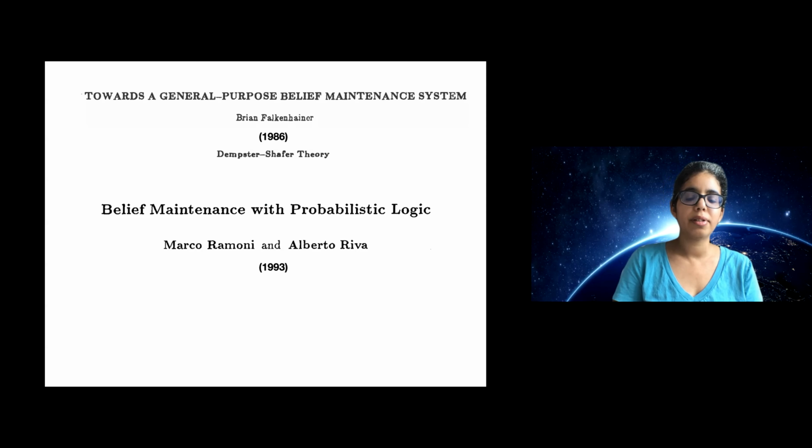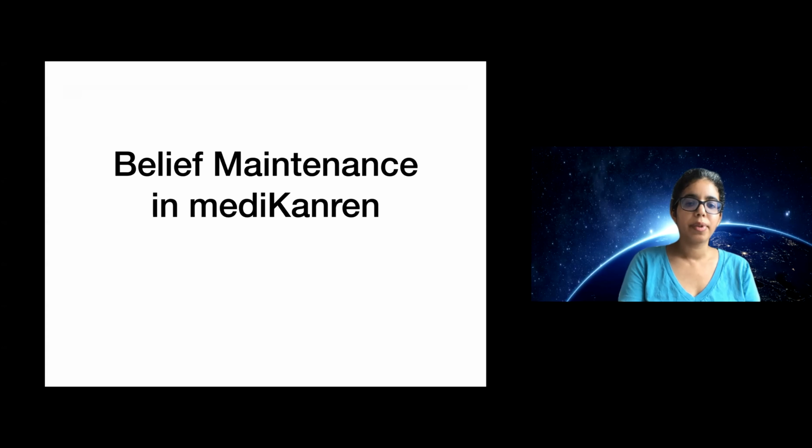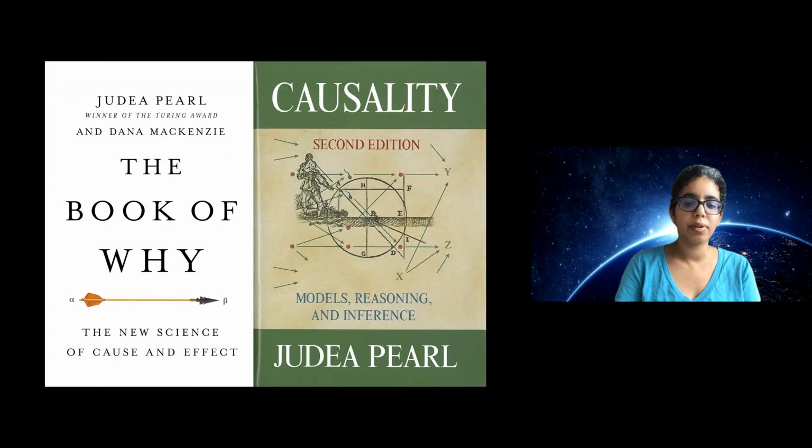Our hope is that we would be able to do counterfactual reasoning, like in the book Causality by Judea Pearl. The idea is that we want to be able to ask what-if questions. So what if this gene was knocked out, what would happen? Then we can do the reasoning in our system, and then we can create an experiment that says whether that happens or not.